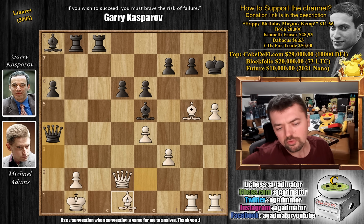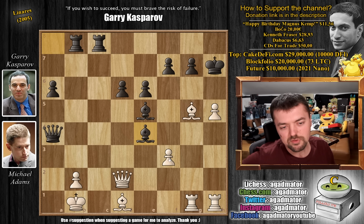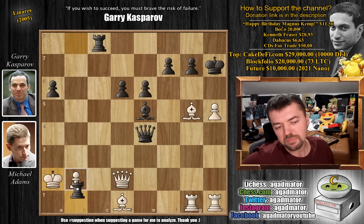There is no defense. You could try to prolong with bishop to d1, but even just bishop captures on e4 check. The king has no squares. You're going to have to capture. And then after you move the king, now you capture on b2. Rook captures, white will have to give up the queen.